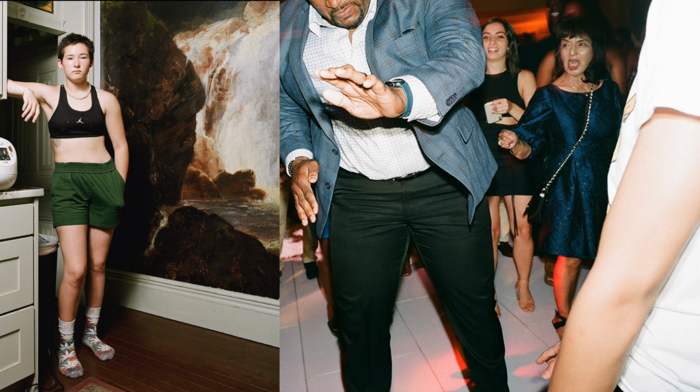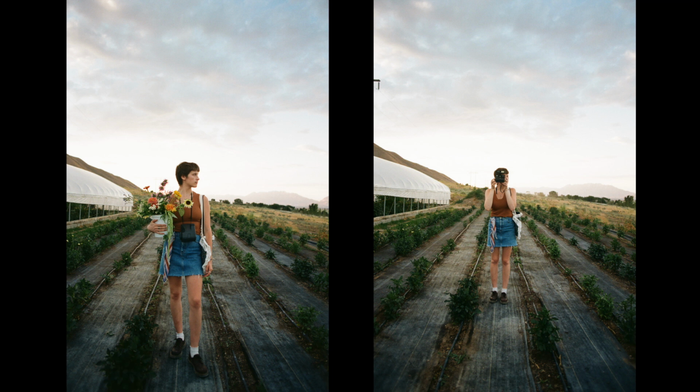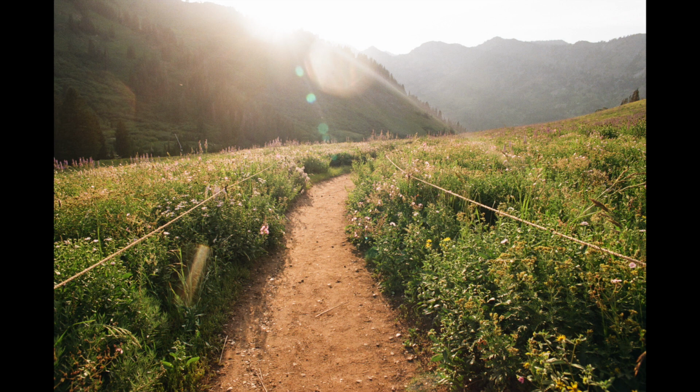Right. So it doesn't look like Fuji. No, it doesn't. The colors are warmer. They're cleaner. I wouldn't say anything about minimal grain. I don't notice much of a grain difference because it's 35 to begin with. But even when shooting in lower light or backlit, it looks cleaner. It just handles harder situations better.